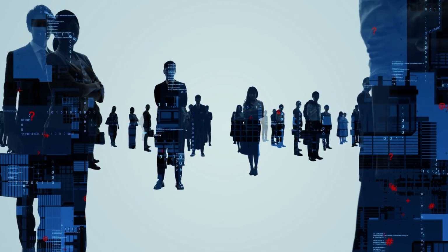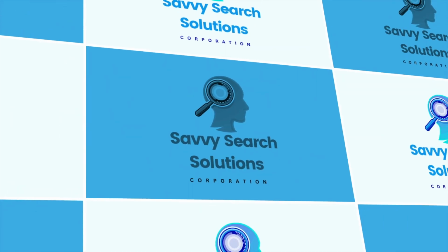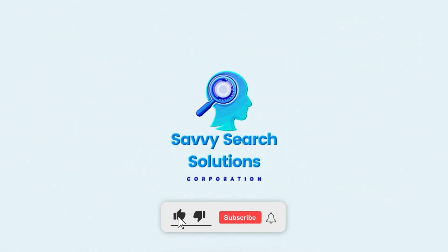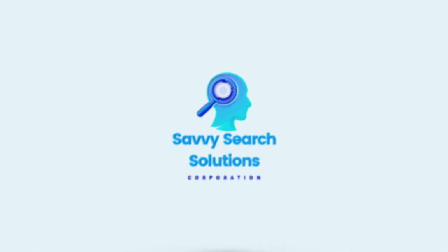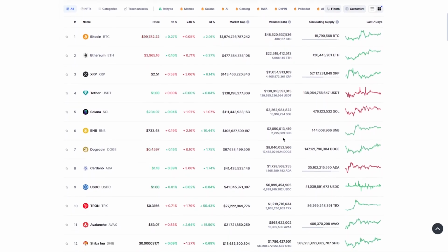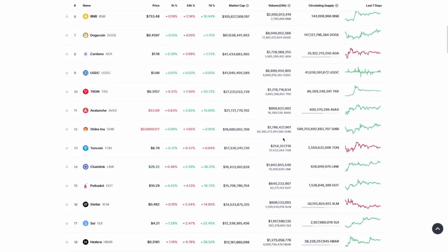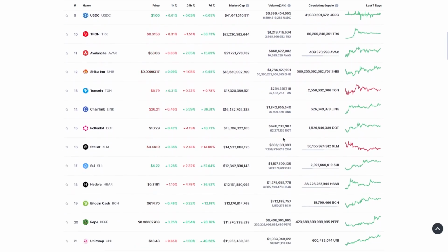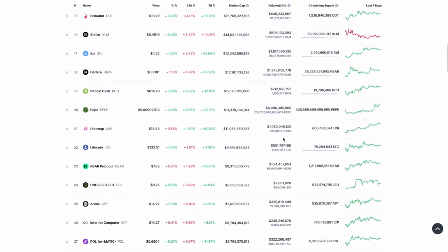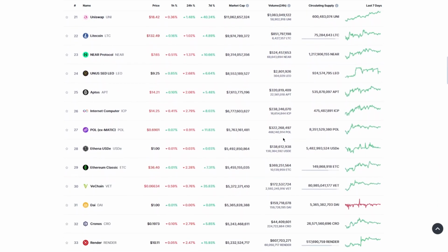And for today, we are going to talk about CoinMarketCap. CoinMarketCap is a premier platform for tracking cryptocurrency prices, market capitalizations, and trading volumes. Launched in 2013, it provides real-time data on thousands of cryptocurrencies, empowering users with essential tools like charts and historical data to navigate the dynamic crypto market effectively.